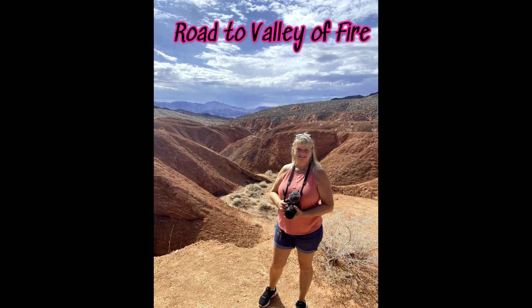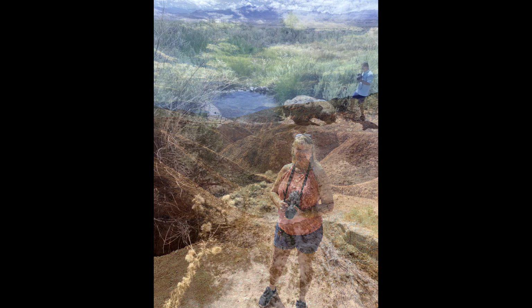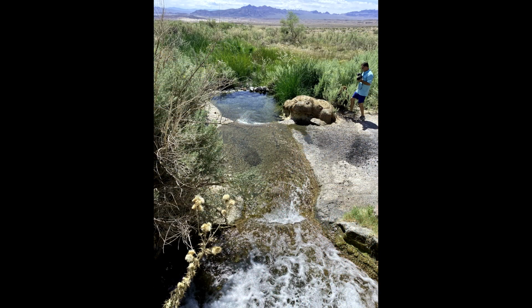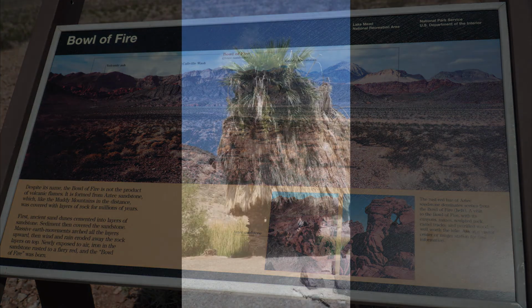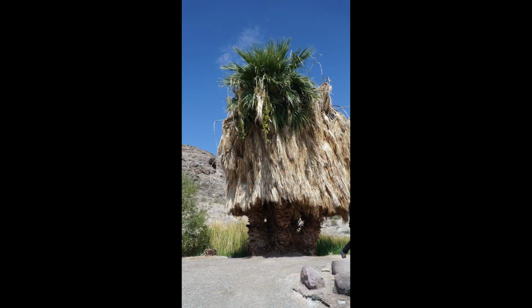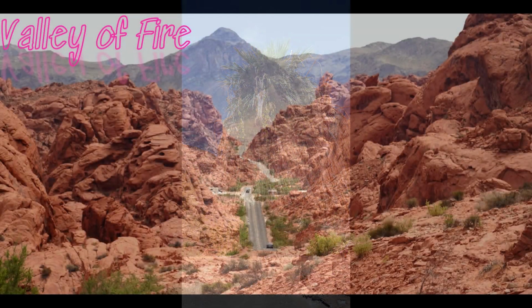And here we are going to the Valley of Fire. Now, just to drive from Lake Mead over to the Valley of Fire, you have all these little oases like this one right here we just stopped at, the Bowl of Fire. And it was just amazing to see. I mean, here we have a palm tree out in the middle of the desert, for Christ's sake.